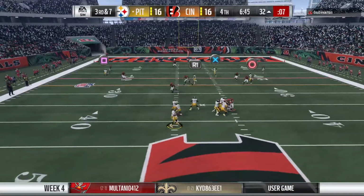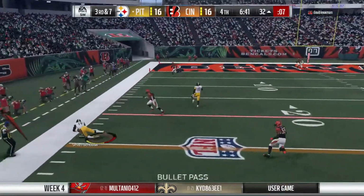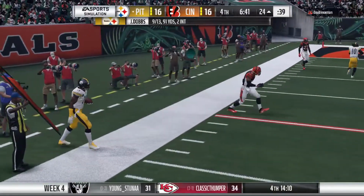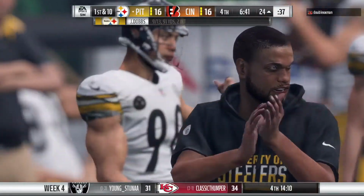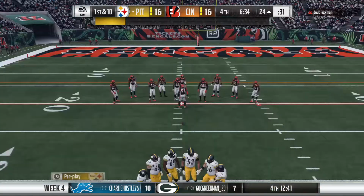Out of the gun, Dobbs. Toward the sideline, he will have the 1st down. Good catch. He was able to keep the feet in bounds. 9 yards on the play and a 1st down.